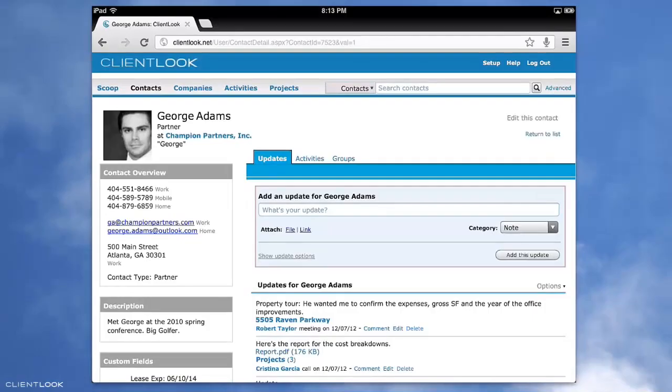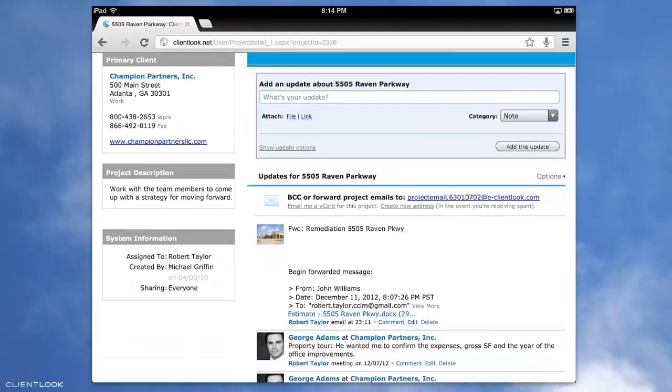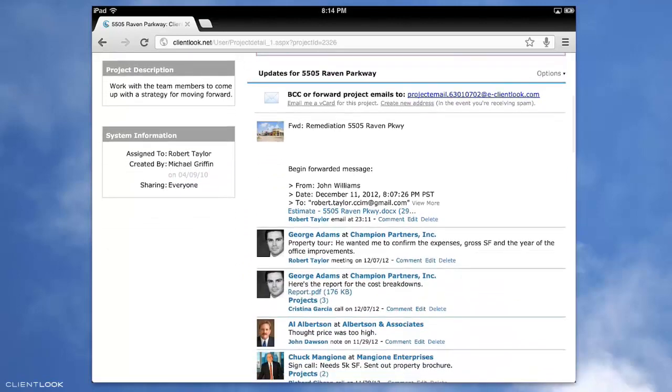Now, before you head in, you want to click the Raven Parkway project link there, because that project record contains a file that you know your client wants to see. So you access the project record and you start to scroll down the updates tab. Now, the first entry that you see there is that email that you just forwarded while you were sitting in the lobby. It contains that remediation estimate as a Word document. If you scroll down a little bit further, you'll see report.pdf.